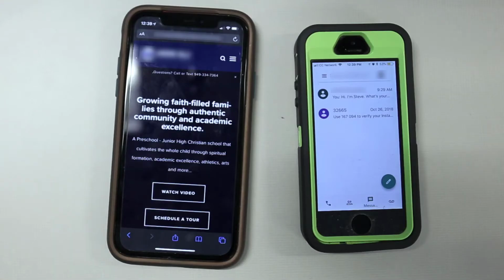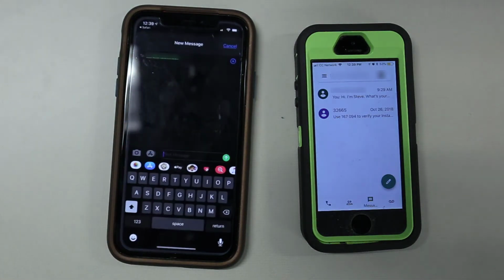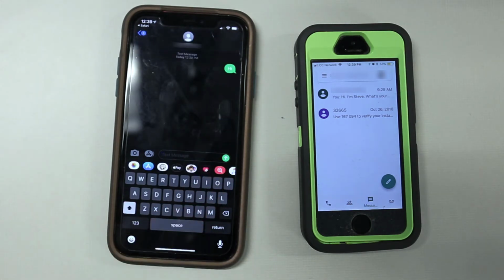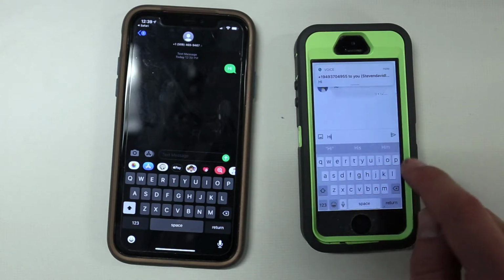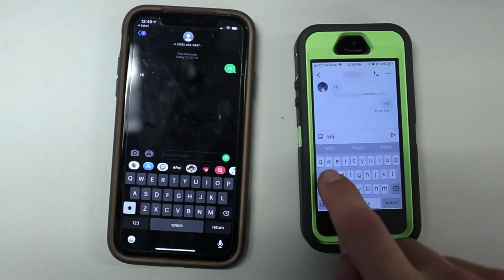In the finished product, a parent will visit your school website and there'll be a button that says text us. And they'll click it. And when they click it, it opens up their texting program on their phone. And your phone number is already filled in. So they can just go ahead and ask their question. And as soon as they ask, they inquire. And it goes straight to the cell phone of the admissions department. And then you can reply back. Easy as pie, right? So how do we get there?